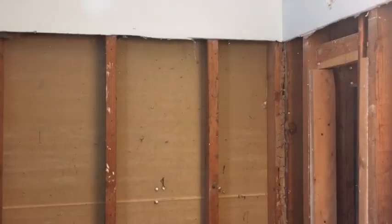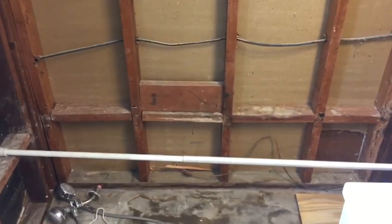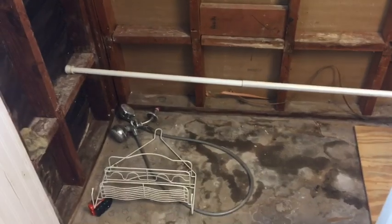And I'm going to turn the camera around and kind of show you this space and kind of tell you what my plan is for it. Alright, so this is the spot where our bathtub used to be. And it's kind of gross and kind of nasty.